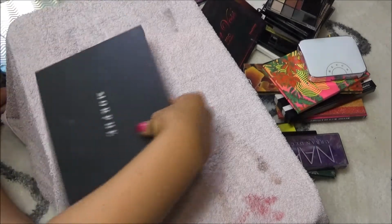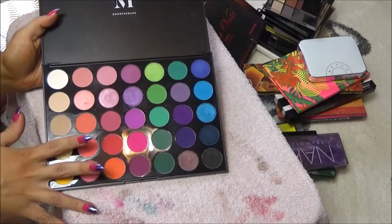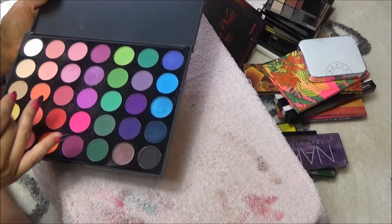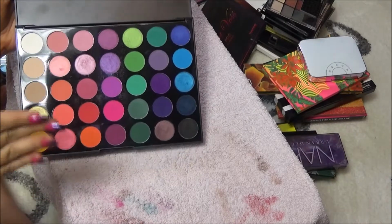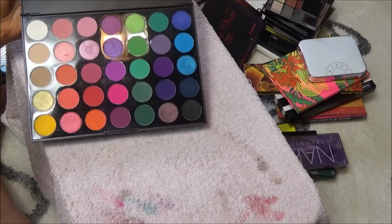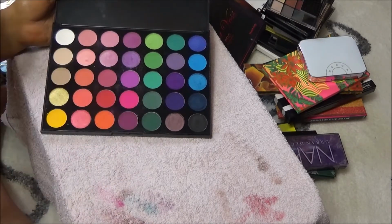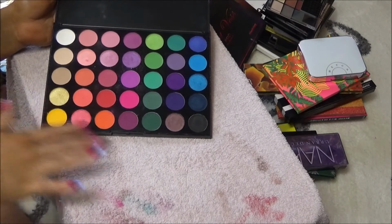More Morphe. I see more Morphe in here. This is gonna be the 35B, which I don't know. Can you get this in the US? I thought there was a thing where you could only get this in Canada. I got this like a couple of years ago, and it is great, honestly. I have used these mattes to create quite a few rainbow looks. If you want to create a rainbow look and you want to do it cheaply, this is a really good option because they really do go pretty rainbow, so you can do yellow, orange, red, pinks, purples, greens. Do they have any color missing? No, essentially you have every color of the rainbow.